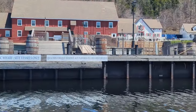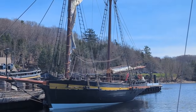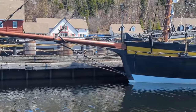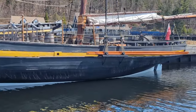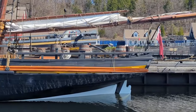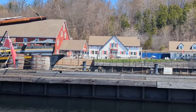Historic wharf. Very cool. Imagine running up and down the rigging on that in a storm. Look at the size of that bowsprit. Yowza. Big oars on that bad boy. All the belaying pins there at the bottom of the mast. Big rudder, tiller sticking up the top. What's the name on this one? Is it the B? Yeah, the B. There we go. Very cool.